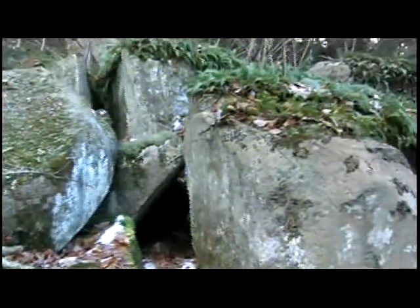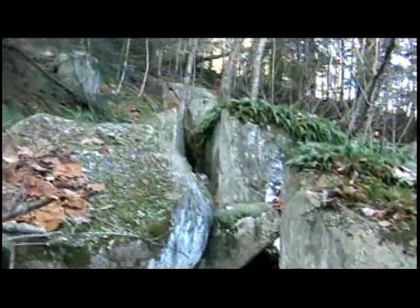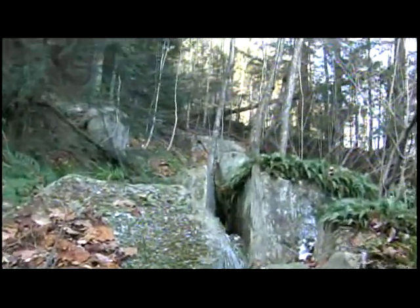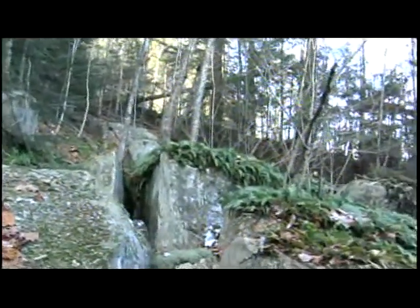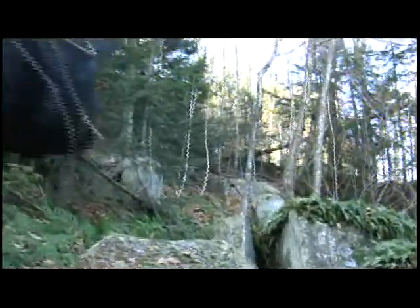So here we are in this boulder field here. Looks to make ideal dens for things like small animals, bobcats, porcupines, things of that nature. So let's continue because we're heading over there.